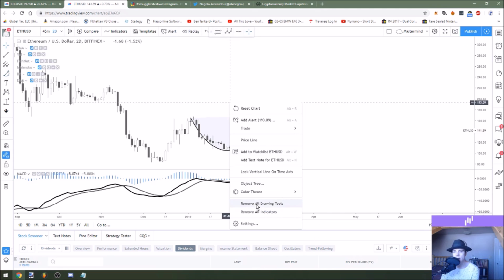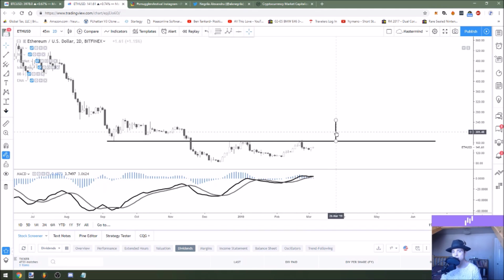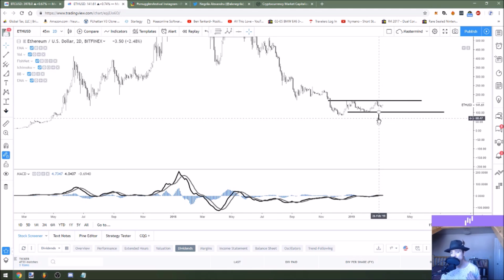And it also did an Adam and Eve bottom with an upside target that would take us back up to these major resistance levels at 246. And a downside target that would make us lose about $100 in value on Ethereum, taking you all the way down to $46 per ETH. So this $100 support level is very key for Ethereum.